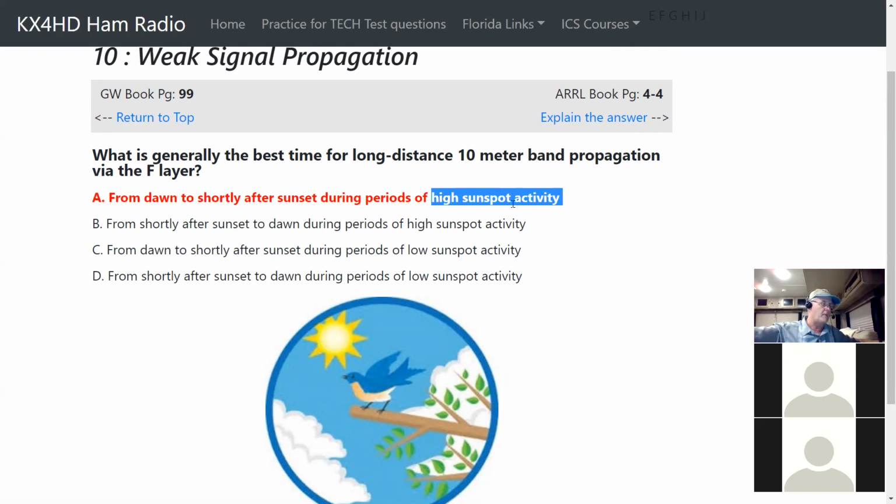So in this case, you're talking about propagation. So it basically increases your range. We happen to be in a period of low sunspot activity right now. But high sunspot activity allows better propagation. This is going to take some memorization, but they're talking about during the daylight. And of course, at night, you're not going to get the effects of that sunspot activity. You're on the wrong side of the Earth for that. So that's why they're talking about during the day, during periods of high sunspot activity.